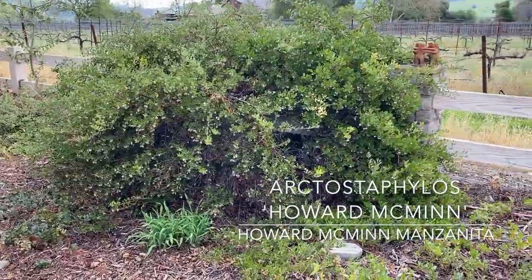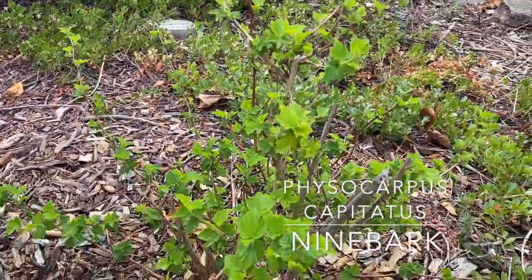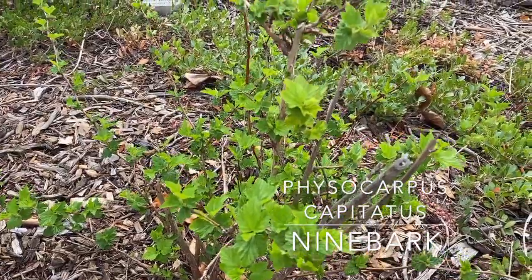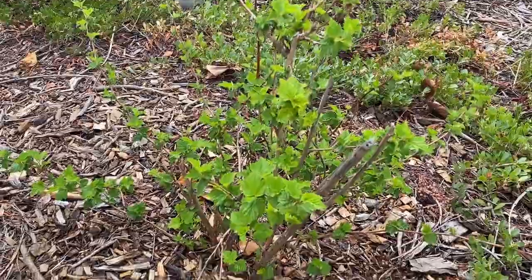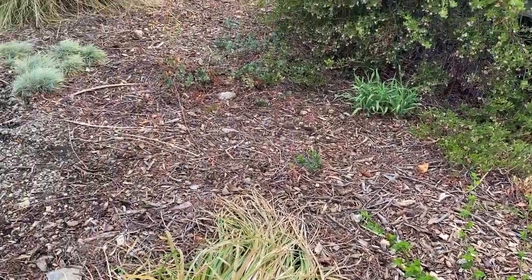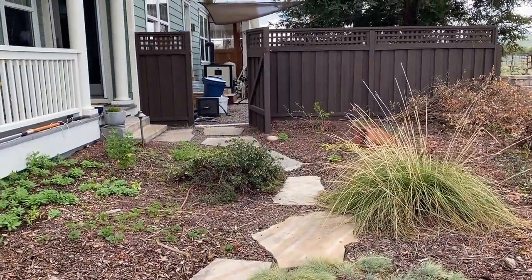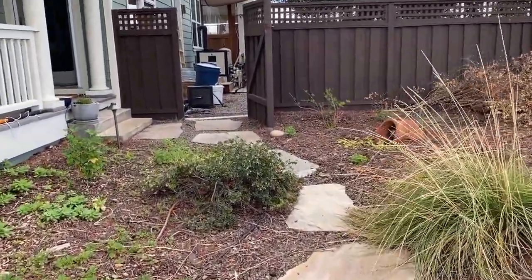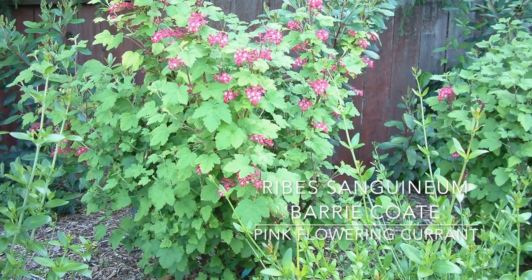Howard McMinn just passing, and Physocarpus capitatus, the ninebark. He's little because the birds, sorry, not the birds, but the deer keep munching away, but I'm determined. So he's just pruned by nature. And then we walk down the path here past our manzanita. We've got some baby ribes in this bed.